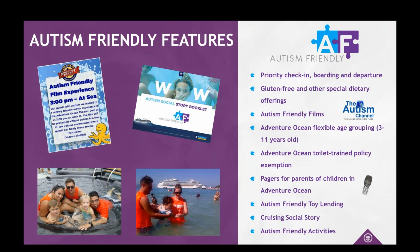We also have autism-friendly features. Very proud of Royal Caribbean. We are one of 2 cruise lines that are platinum certified within autism services. So some of the things that our autism families can enjoy on board: priority check-in for boarding and departure, gluten-free and other special dietary offerings, lots of autism-friendly films, and also flexible age grouping.